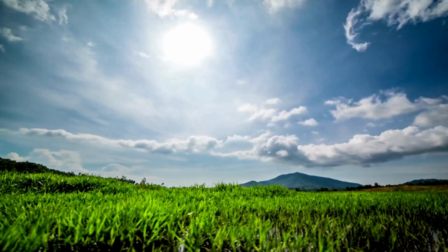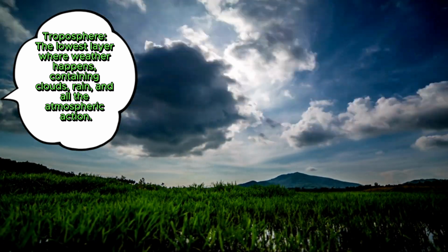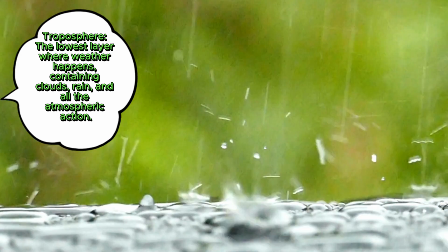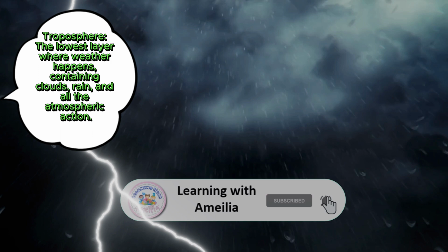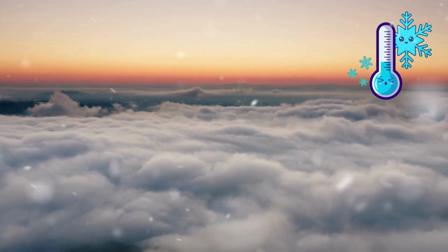Troposphere. This is the layer closest to us, where all the weather action happens. It's like a bustling city of clouds, where rain, snow, and thunderstorms put on a show. The air gets cooler as you go up in this layer.